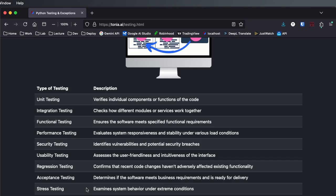Stress testing is examining the system behavior under extreme conditions. So what happens when you reach your limits of performance testing? What happens when your software reaches its limit? Is it going to crash? Is it going to start behaving erratically, returning bad information? Is it just going to simply slow down for the user? So we want to know, how is that software product going to behave under the most extreme conditions, and that's stress testing.